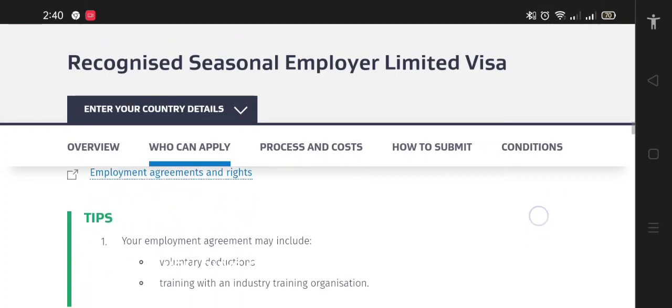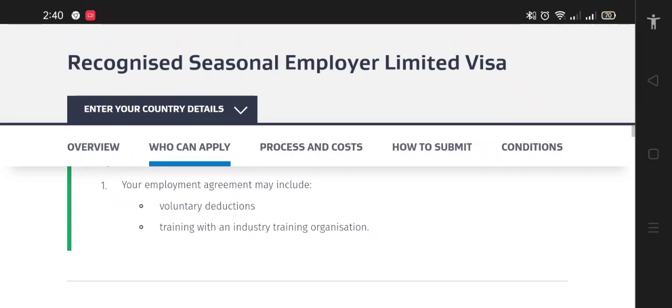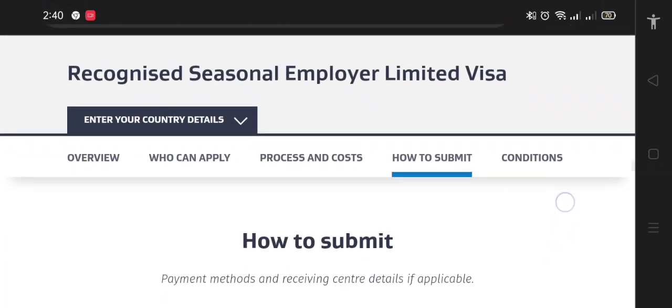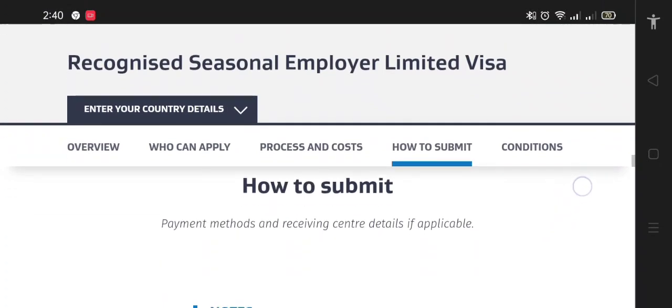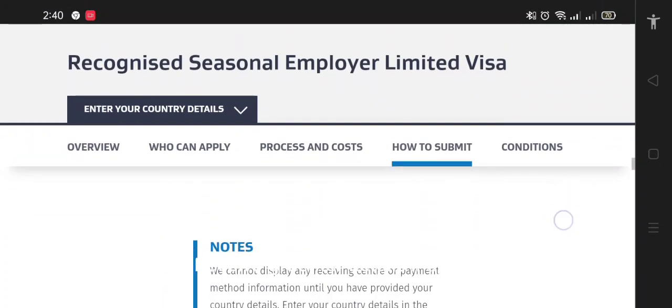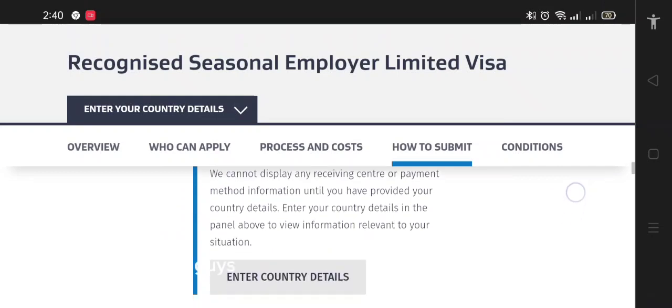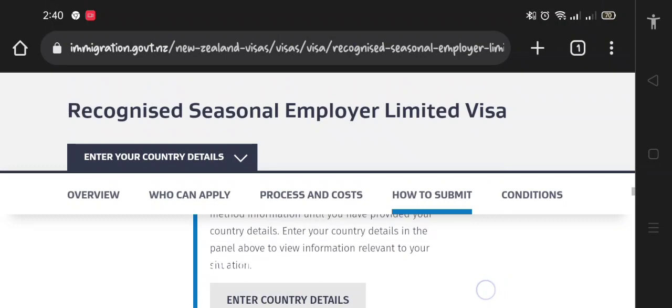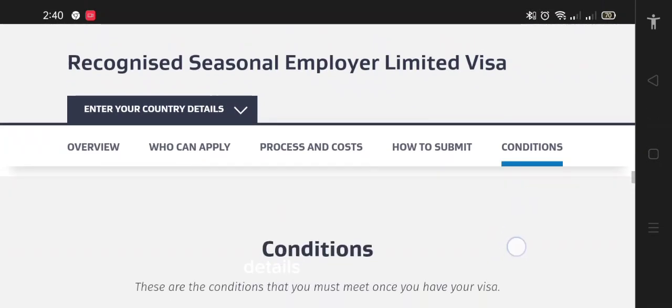You guys can tap on that and read them. Your employment agreement may include voluntary deductions, training with an industry training organization. So then we can go to how to submit, payment methods and receiving center details if applicable. So guys, it's a really long list down here. You need to enter your country details, the conditions.